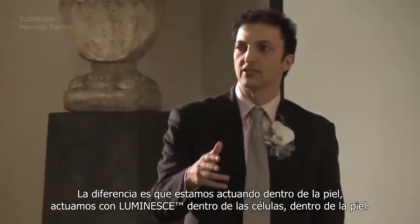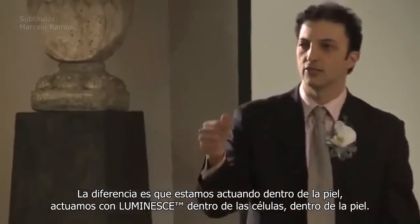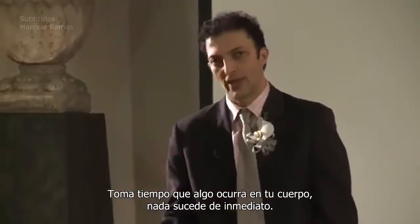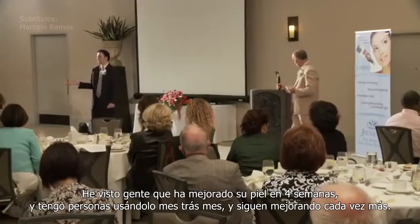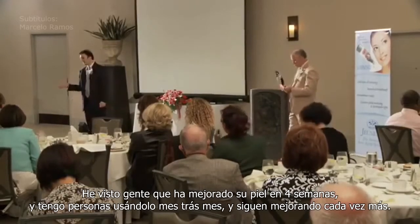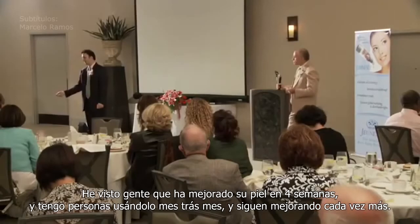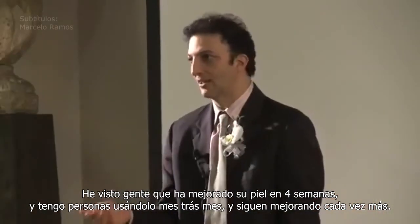The difference here is we're affecting in the skin. We're going with Luminesce into the cells. We're going into the skin. So it takes time for everything to happen in your body. Nothing happens right away. I've had people see improvement in their skin within 1 or 2 weeks, and I've had people using it for months and months, and they keep getting better and better.